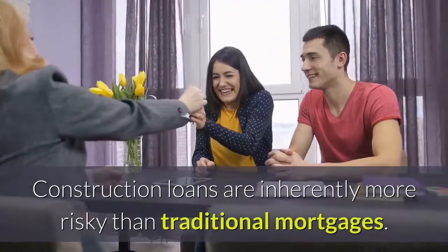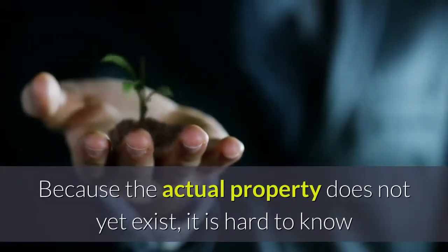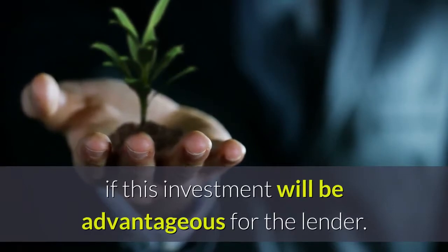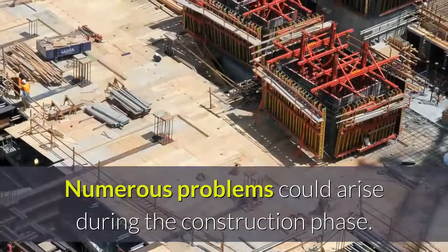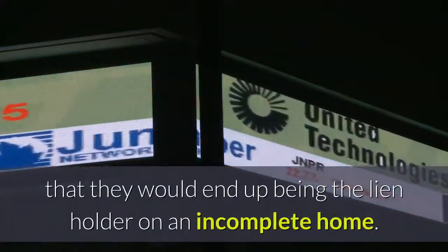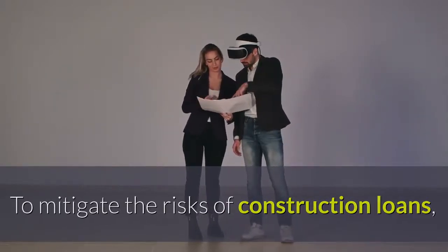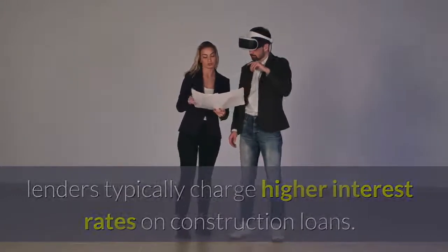Construction loans are inherently more risky than traditional mortgages. Because the actual property does not yet exist, it is hard to know if this investment will be advantageous for the lender. Numerous problems could arise during the construction phase. As a result, banks fear that they would end up being the lien holder on an incomplete home. To mitigate the risks of construction loans, lenders typically charge higher interest rates on construction loans.